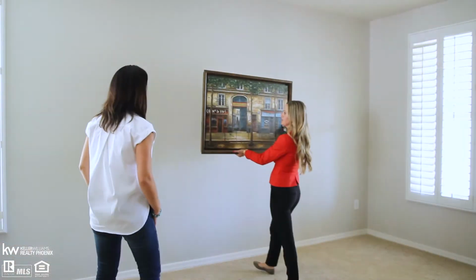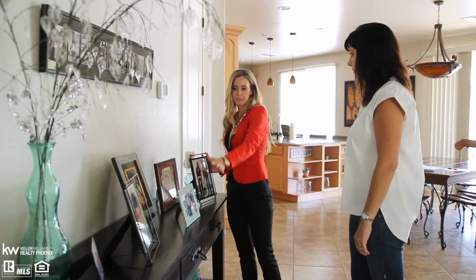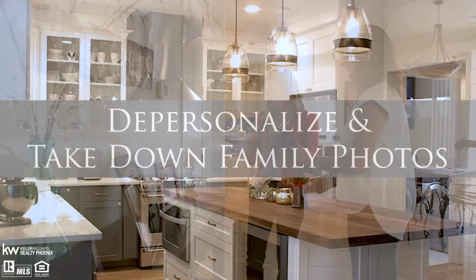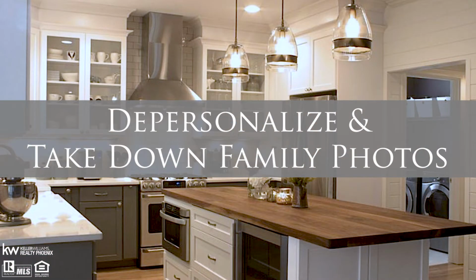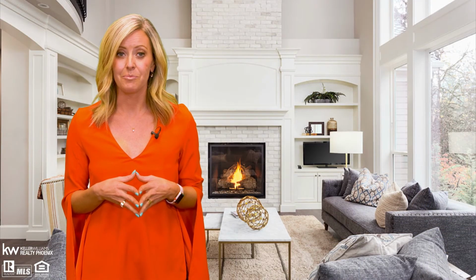When buyers are looking around, it's important that they can envision their family in the home. So it's important to depersonalize and take down photos of your family and religious items. In some cases, staging can increase value moderately.